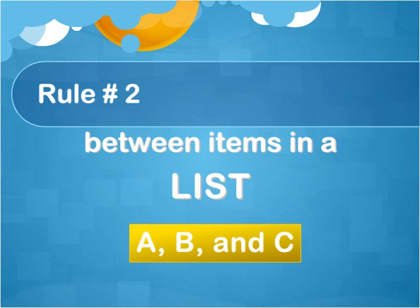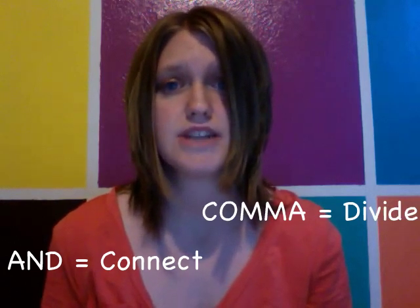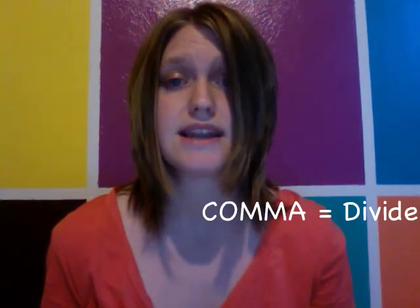Rule number 2, put commas between items in a list. Yes, you do put a comma before the "and" when dividing items. The word "and" connects, while commas divide. When you create a list, you place commas between each item of the list to separate the items from each other. Before the end of the list, you use the word "and" to connect all of the items in a single list. Before the last item, you use a comma and an "and" together to separate the final two items and at the same time connect them into the single list.